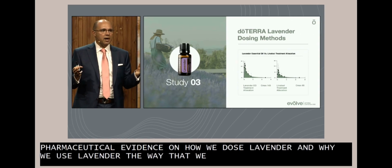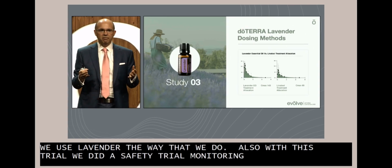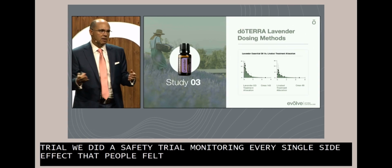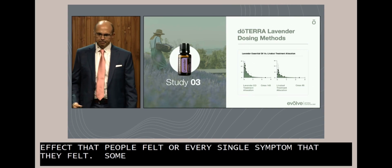Also, with this trial, we did a safety trial monitoring every single side effect that people felt or every single symptom that they felt. Some of them weren't side effects. They were just like, I had the lavender burps, right?